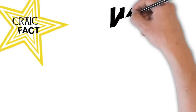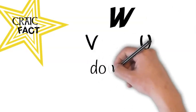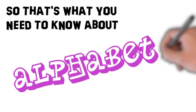Crack fact! The letter W was created to differentiate between the V sound and the U sound by being written as two U's, hence the name W, and is also the only letter in the alphabet with more than one syllable in its name. So that's what you need to know about alphabets.